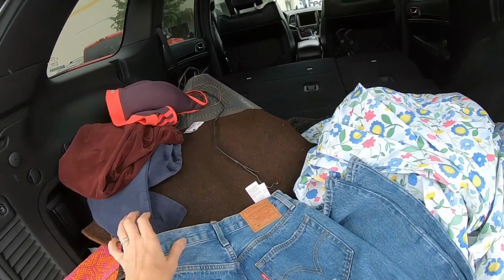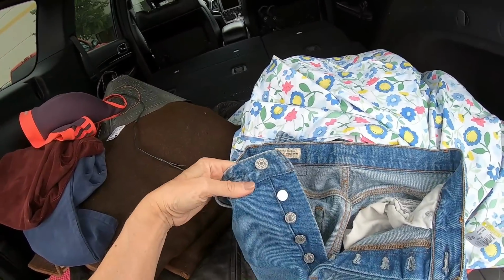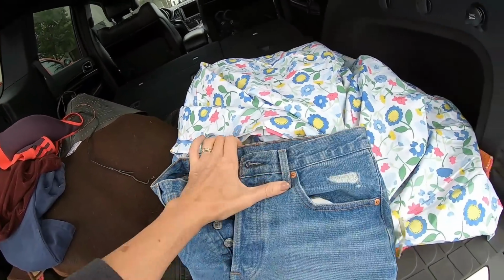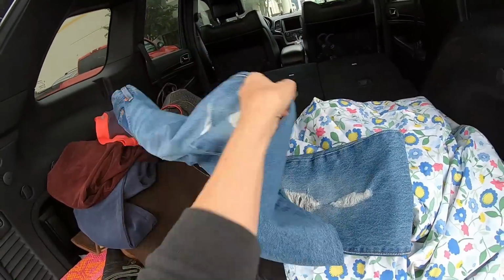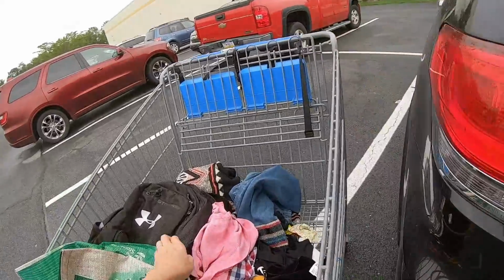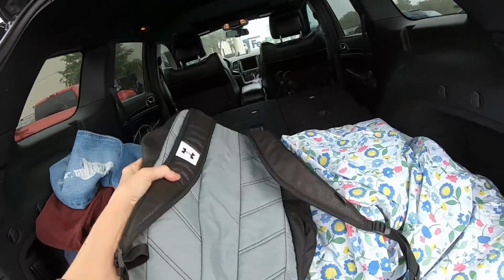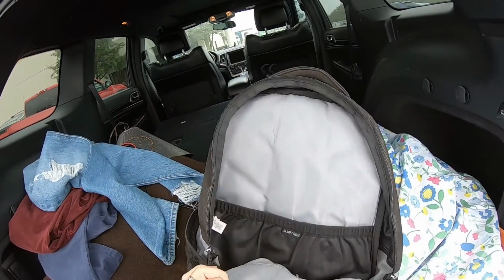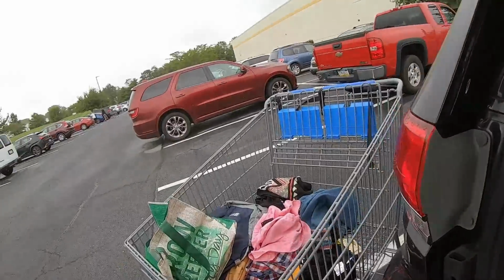These are Levi's 501s. Button fly. I always talk about a button fly. I don't know why people like them. I think these are women's, and they are very destroyed, distressed, shredded, all the keywords. So those will do quite well. People love 501s. Here is just a very lightweight Under Armour backpack. I took that, nice and clean inside. Still, everything will get disinfected.